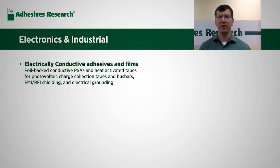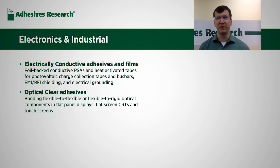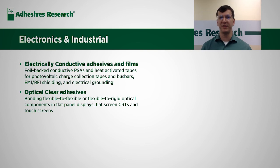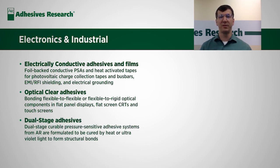So just within the electronics and industrial portfolio, we talked today a lot about the electrically conductive adhesives and films, but we also have a very broad portfolio with many different offerings. We offer optically clear adhesives. So these are for flexible to flexible or flexible to rigid optical components, such as flat panel displays, flat screen TVs, and touch screens. We have several dual stage adhesives. So these are pressure sensitive adhesives that are relatively straightforward to apply, but can be cured after application to create a structural bond and very high performance.